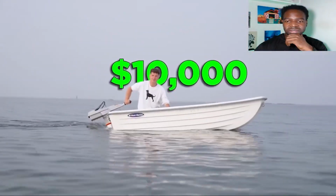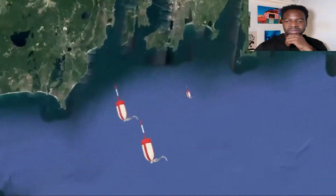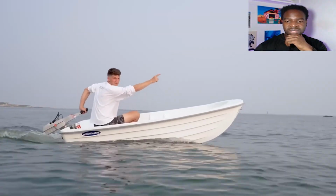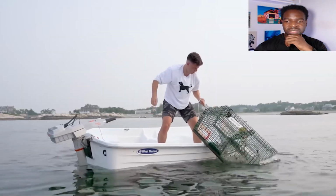This is a $10,000 boat that I'll be using to try to catch myself dinner. Well, the boat was actually less than $10,000. I spent the rest of the money dropping 5 lobster traps around this area. This thing rips. Well worth the money. The first trap is right up here. This is, without a question, the hardest I've ever had to work for my dinner.